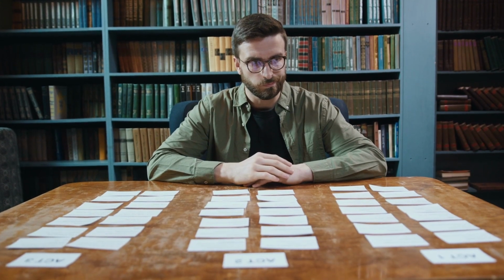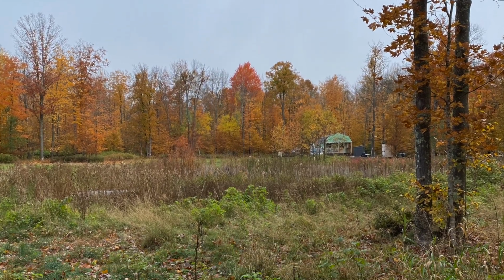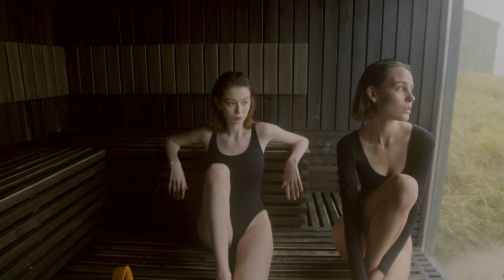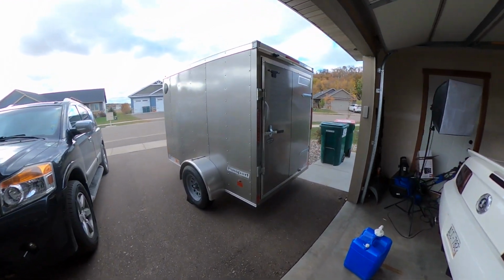The next point I had to figure out is where to put it. I wanted to have the ability to use it up at the cabin, but also prefer to incorporate it into a multi-day weekly routine at home. This left me with only one option: a mobile cargo trailer build.